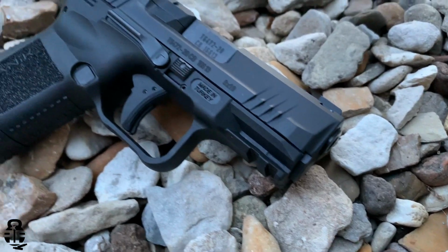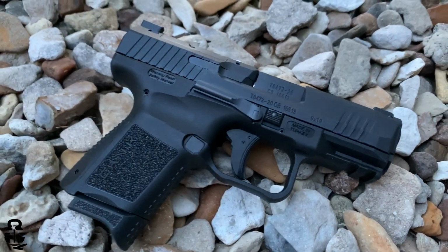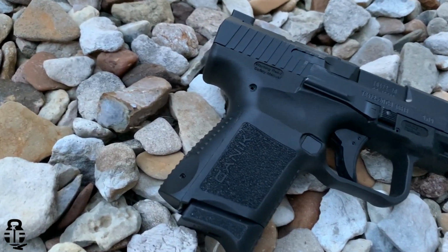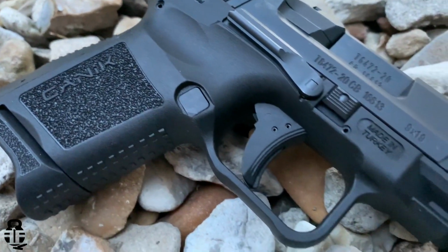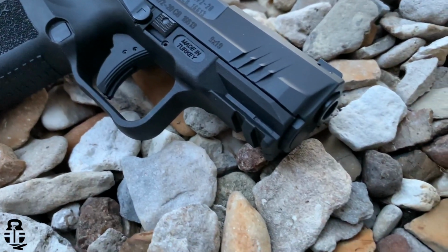But realistically, the TP9 Elite SC would be the one that I would point to first, because it is highly concealable. It's about the size of a Glock 26. It is reverse compatible on the magazines to not only accept the 12-round magazine that has got the finger ledge for your pinky, but it will also accept the larger capacity magazines from like the SF Elite or larger pistols. So that's something I really do like.